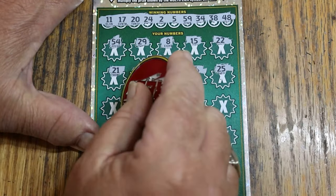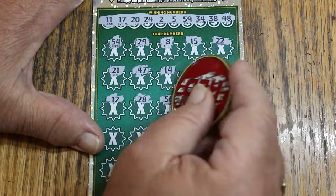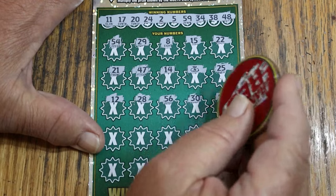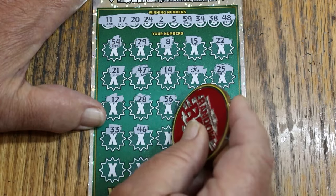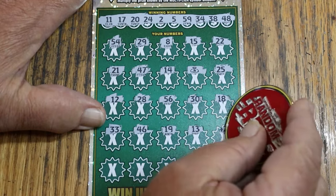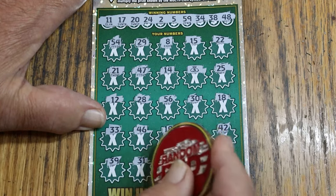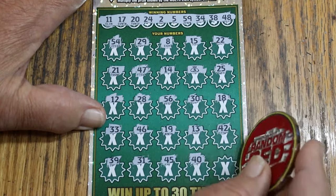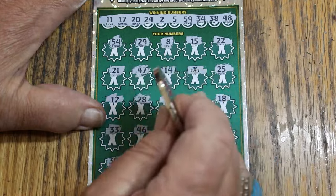25, 12, 28, 56, 30, 18, 33, 46, 19, 13, 42, 39, 31, 45, 40, and 7. Just the money bag again.